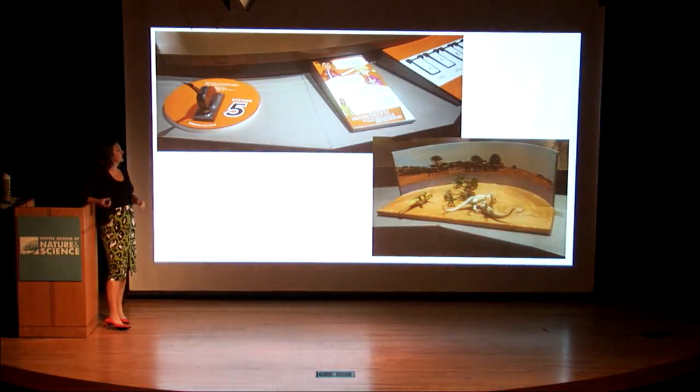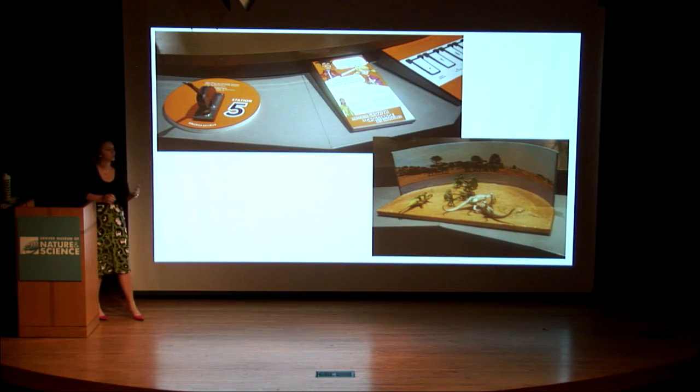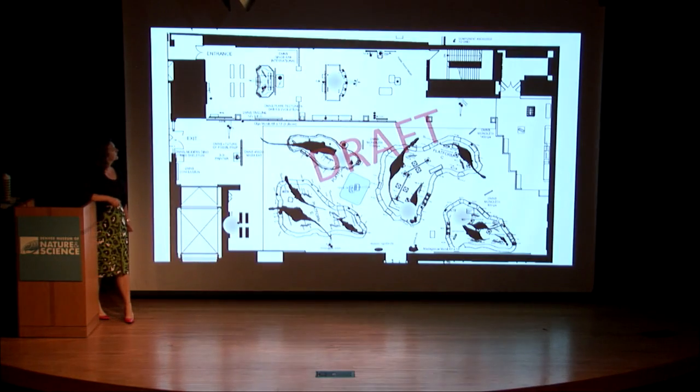There's another stamping station here. And this panel talks about sauropod growth. Sauropods are those long-necked dinosaurs. They're born from an egg the size of a football. Their parents are up to 200 feet long. How does that work? It turns out they have incredibly rapid growth rates, and so we explore that here.